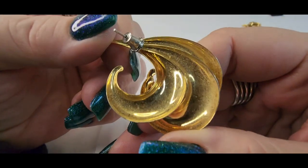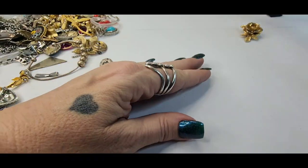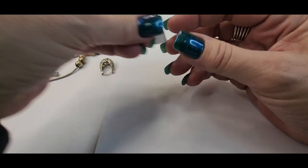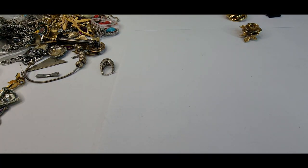Okay, next we have an earring, pierced, unmarked, very 80s. All right, let's see. Stuck together. So we have a ring. Let's get a size. Did I not get my ring sizer out? I thought I did, but maybe not. I'm going to have to move my Presidium, and I hate moving it. Oh, here it is. I did get it out. I knew I did. Get my Presidium put back.